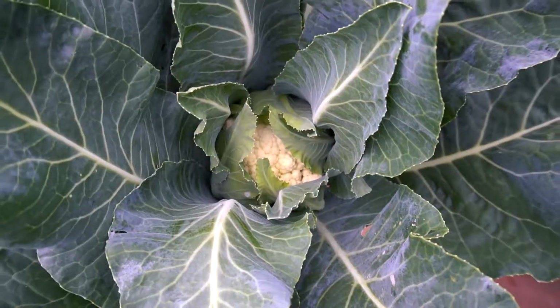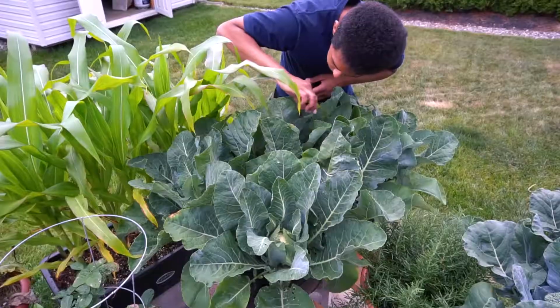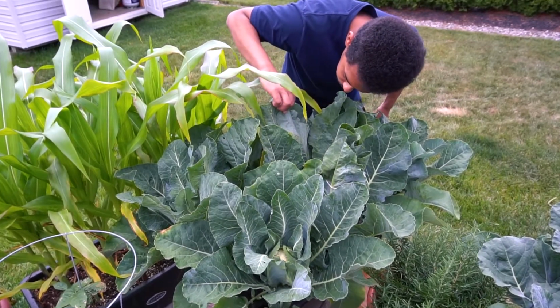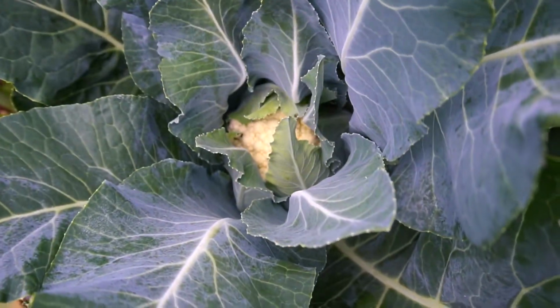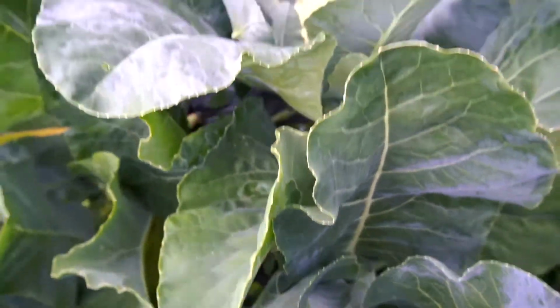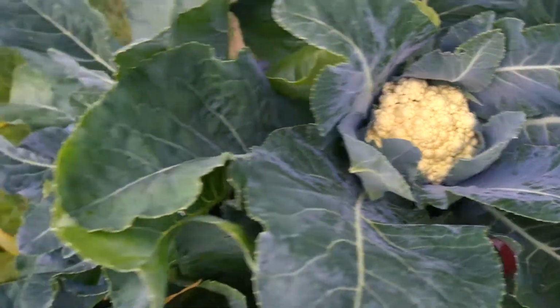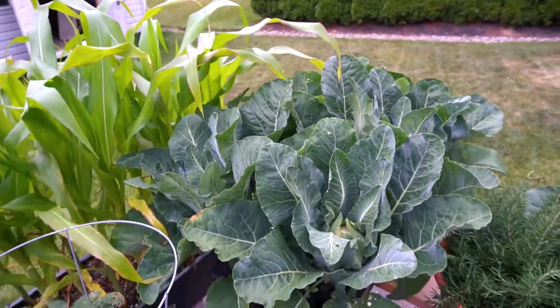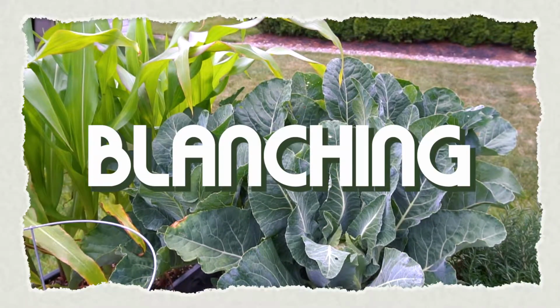To control outbreaks, you can use organic pesticides. If you're a pacifist, that's fine. Put up netting. My goal today is to set up my cauliflower for success. As they grow bigger, I want to prevent them from turning yellow due to exposure to the sun. A couple of them are already yellowish tinted, so I want to try a method called blanching.